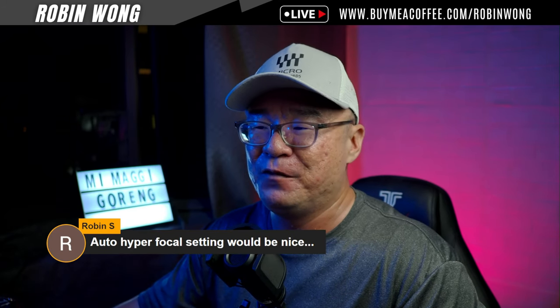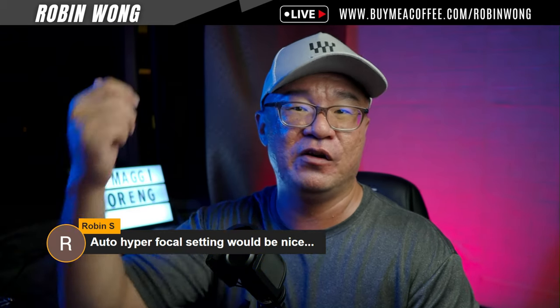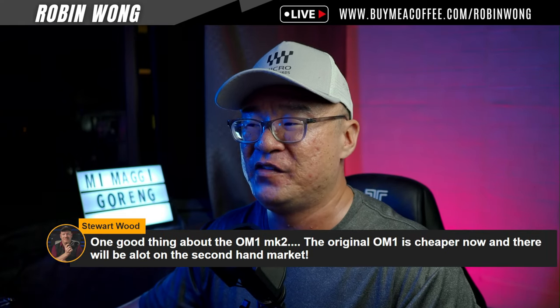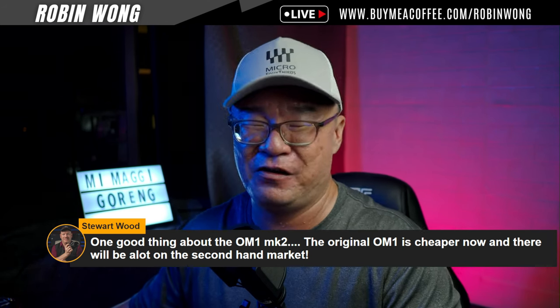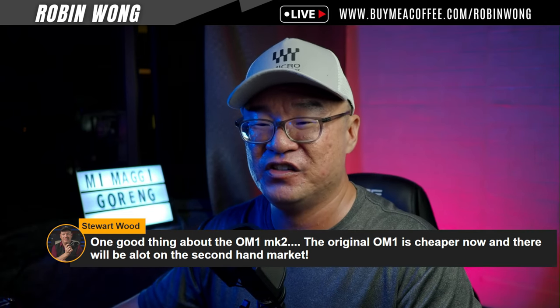Robin says, auto hyperfocal setting would be nice. Just change to manual and turn it all the way to infinity. How difficult is that? Stewart says, one good thing about the OM-1 Mark II, the original OM-1 is cheaper now and there will be a lot on the second-hand market. Yeah, that's true. If you don't need all the upgrades that you see in the OM-1 Mark II, you can always go for the original OM-1, right?